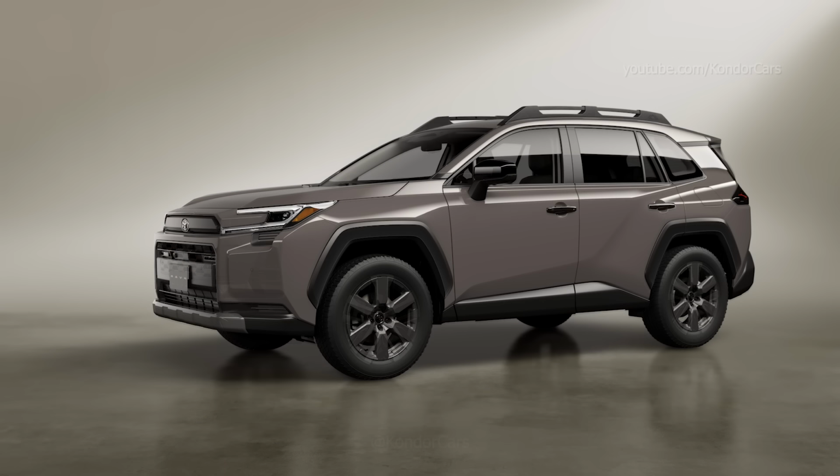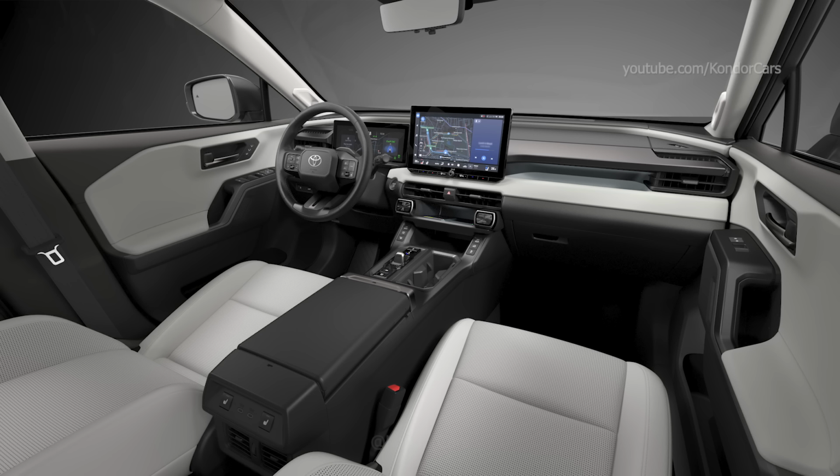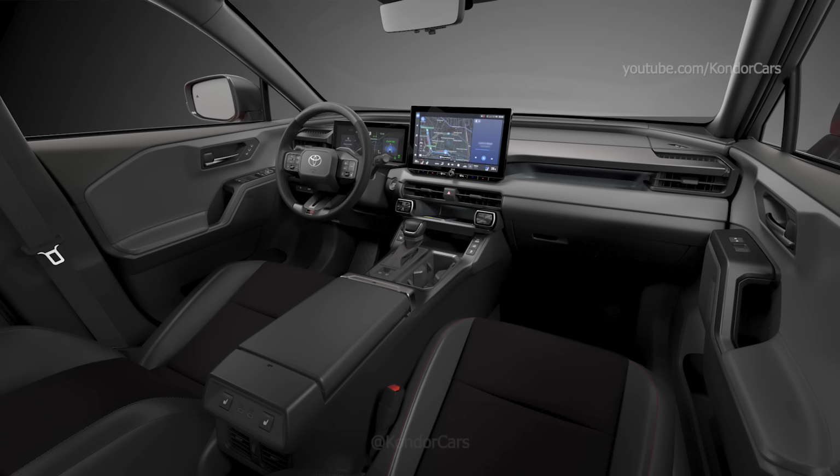The XSE and SE grades round out the sport designs. They will be available in HEV or PHEV powertrains and a choice of FWD or AWD depending on grade, and have up to 20-inch wheels, blue interior stitching, and available two-tone paint.